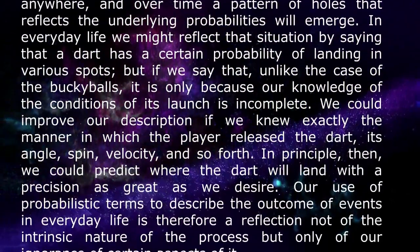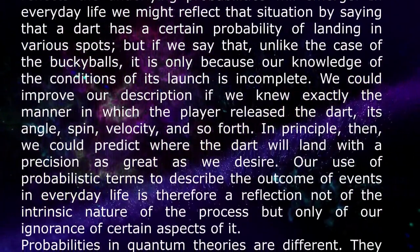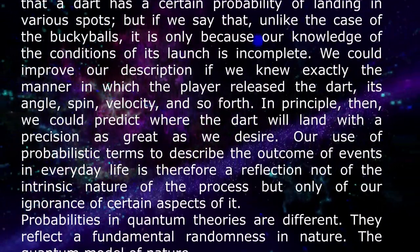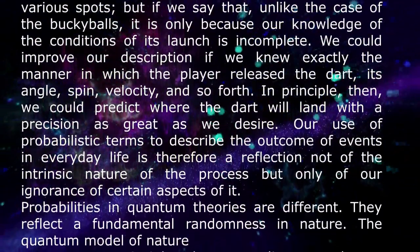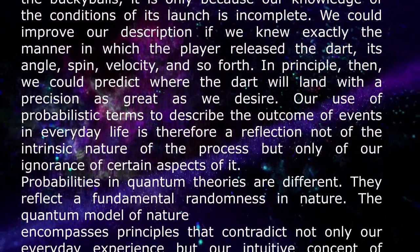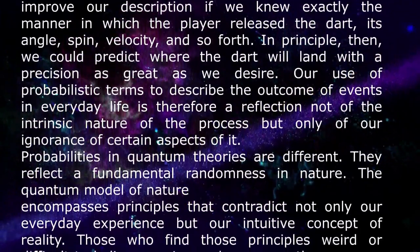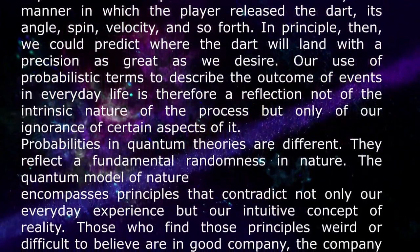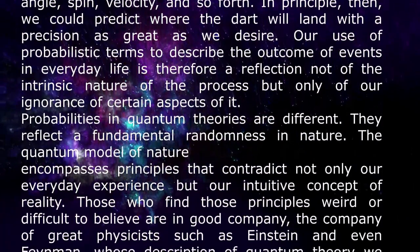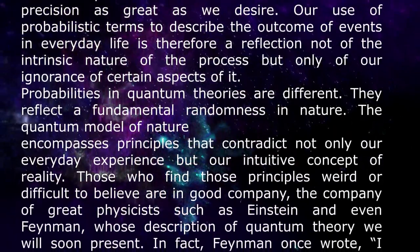In principle, then, we could predict where the dart will land with a precision as great as we desire. Our use of probabilistic terms to describe the outcome of events in everyday life is therefore a reflection not of the intrinsic nature of the process but only of our ignorance of certain aspects of it. Probabilities in quantum theories are different. They reflect a fundamental randomness in nature. The quantum model of nature encompasses principles that contradict not only our everyday experience but our intuitive concept of reality.